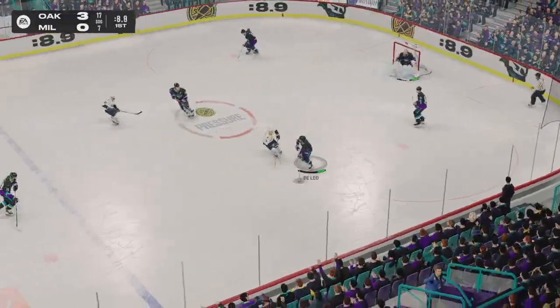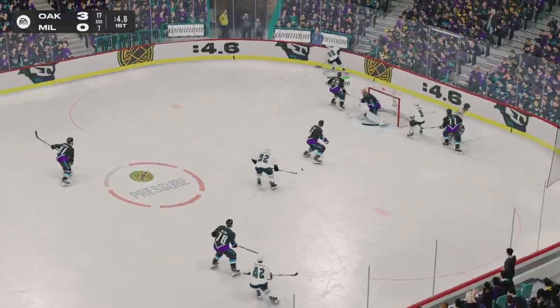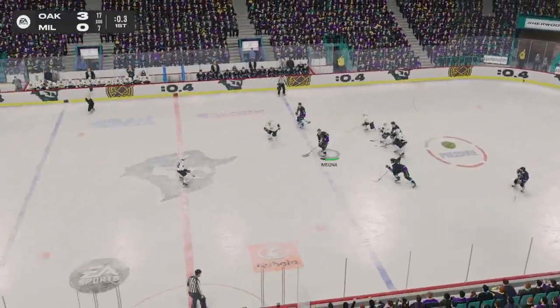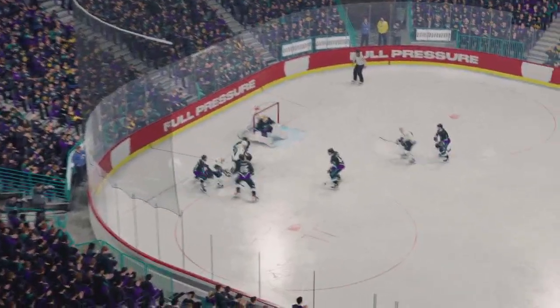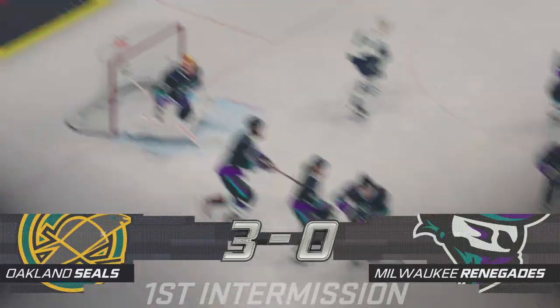Great save by Cooley. Oakland's got the puck along the boards. Gives up the body for the block. All right, there's the end of period number 1. We'll take a breather. I'll recharge. The players will too. And we're coming back with period number 2 right after this.